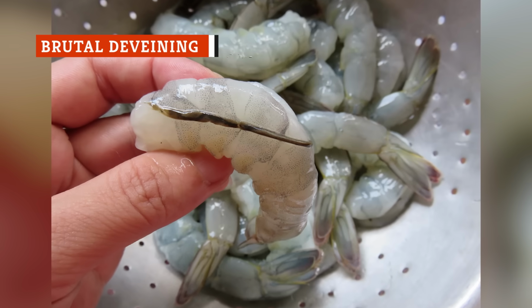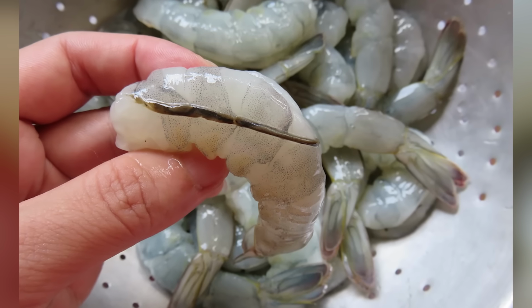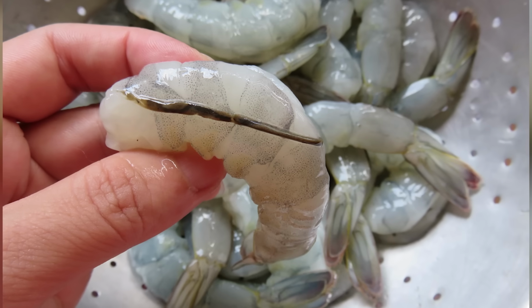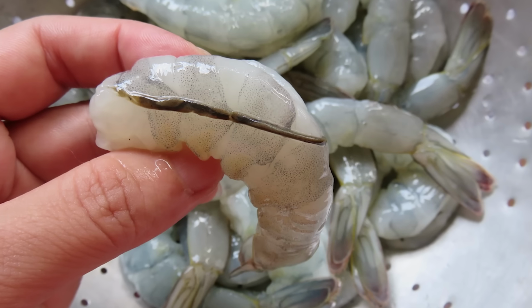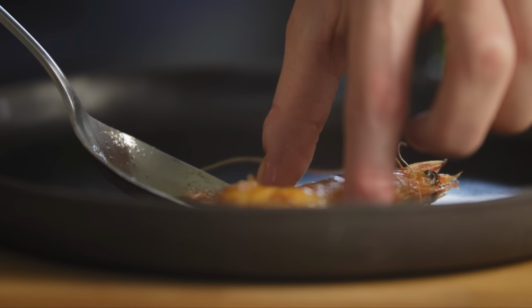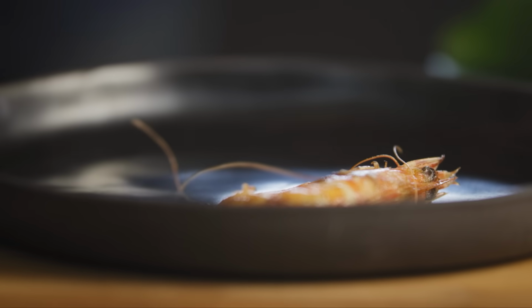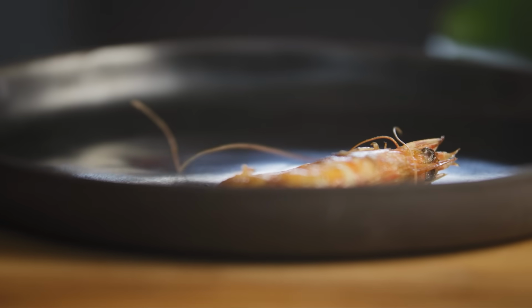Deveining a shrimp doesn't actually have to do with a vein at all. Instead, you're taking out a part of the animal's digestive tract. While you don't technically have to devein your shrimp, many people think it tastes and looks better when they do. However, if you're still new to the deveining process, it can be a little tricky, so you'll want to make sure you take your time.